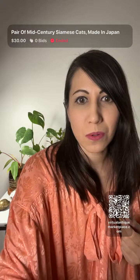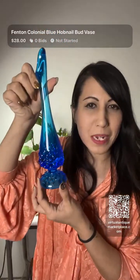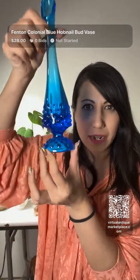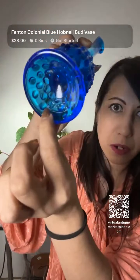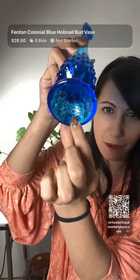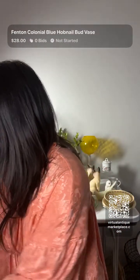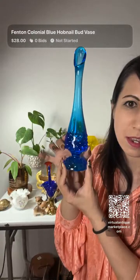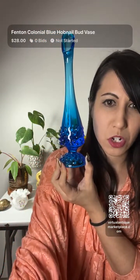Next up, we're going to do this Fenton Colonial Blue Hobnail Bud Vase. So this will match that little mini pitcher or creamer that I had. You do have the hobnails down there at the bottom. There is a Fenton logo down here on the bottom as well. So again, after 1970. This one, I want to say it's like 9 or 10 inches tall. Let me measure it real quick. We've got 10 inches tall on this one, maybe just a hair over 10 inches. This is a harder to find color. Normally we see these in milk glass, and we're going to start this one at 28.